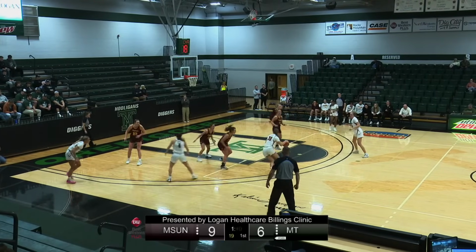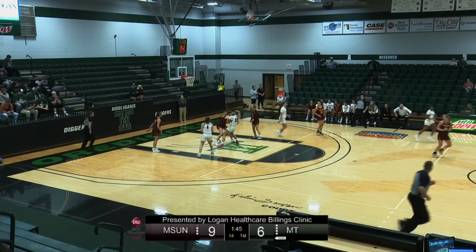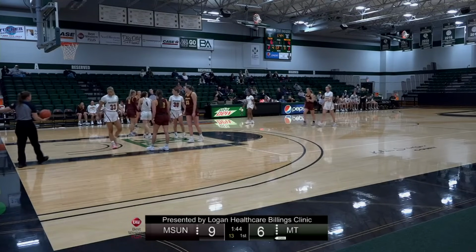Cleverly eyed the three. Hands it off to Wangerin. Wangerin has a lane, puts up the shot, no good. And rebound controlled by both teams. Possession arrow will favor Montana Tech.